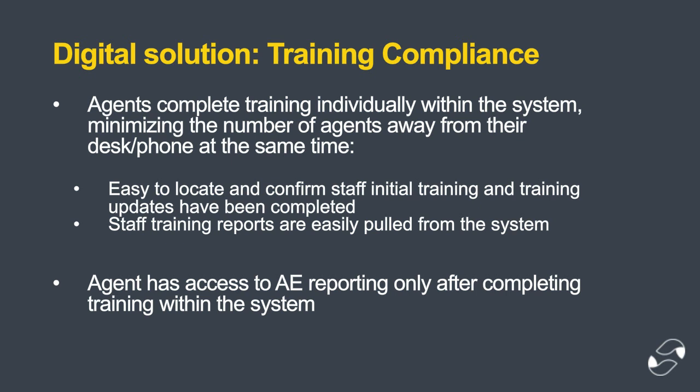Agent AE training record reports are easy for management to access and review within the system to confirm all agents have completed initial training and training updates to maintain program training compliance. Agents who are new to the program are granted access to submit AE reports within the system only after completing the training, again maintaining compliance with evidence of safety training.